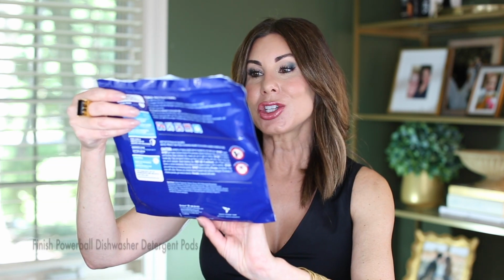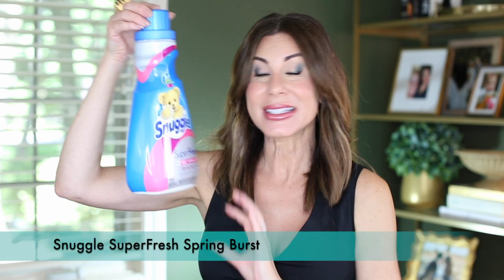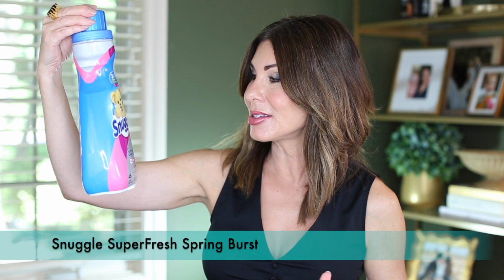This is Finish Powerball Advanced Clean. These are the little tablets that we use in our dishwasher. I have some Snuggle fabric softener. This isn't my favorite scent, but I believe that they were out of my favorite. This is the Spring Burst. It worked. It worked. That's all that matters.